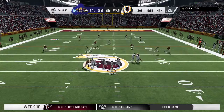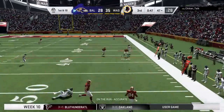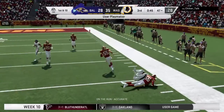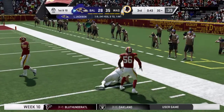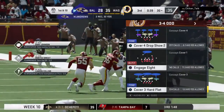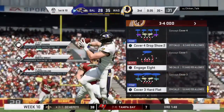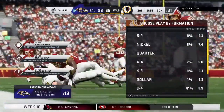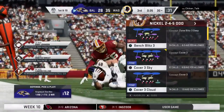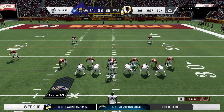Now Jackson from the gun, he'll throw. Now he steps away. He's got his man. It's Andrews. And brought down, but able to get it to their 30-yard line. The Ravens get a new set of downs. Give them 17 on that pickup. Back-to-back good plays have them on the move on first down.